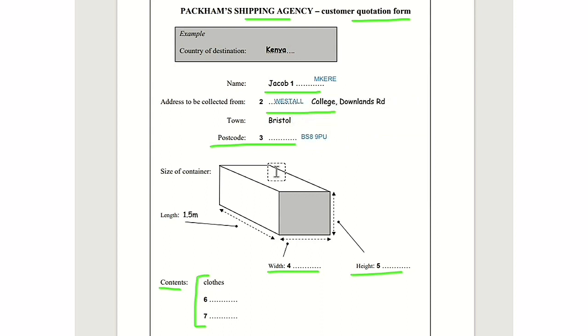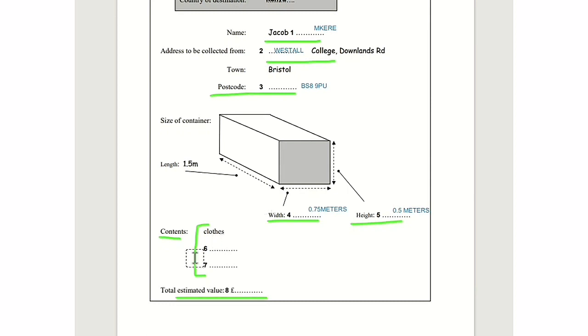Right. And I need to know the size. Yes, I've measured it carefully and it's 1.5 metres long. Right. 0.75 metres wide. Okay. And it's 0.5 metres high or deep. Great. So I'll calculate the volume in a moment and get some quotes for that. But first, can you tell me, very generally, what will be in the box? Yes, there's mostly clothes. Okay. And there's some books. Okay, good. Anything else? Yes, there's also some toys.